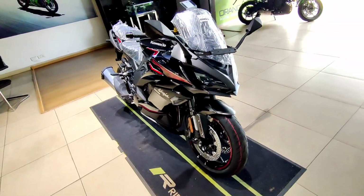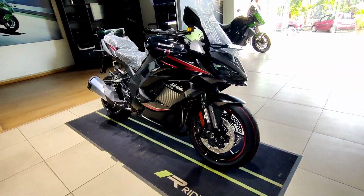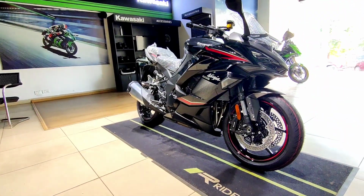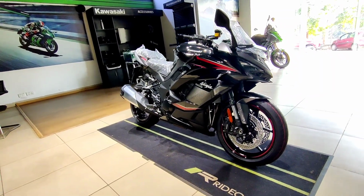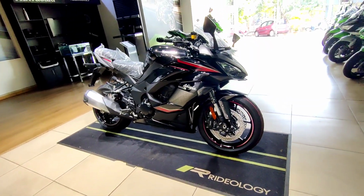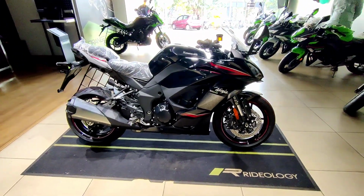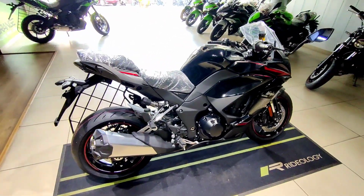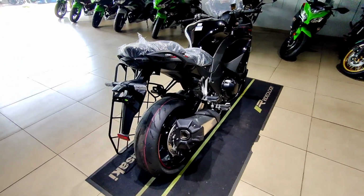Some of the changes between the previous model and this model are a single exhaust, a color TFT instrument cluster with Bluetooth, cruise control, riding modes, etc. It is available in two colors, which are grey and green, and it retails at an ex-showroom price of Rs 11.51 lakhs. In terms of dimensions, it is 2.1 meters in length, 0.82 meters in width, 1.1 meters in height, and the wheelbase happens to be 1.4 meters.